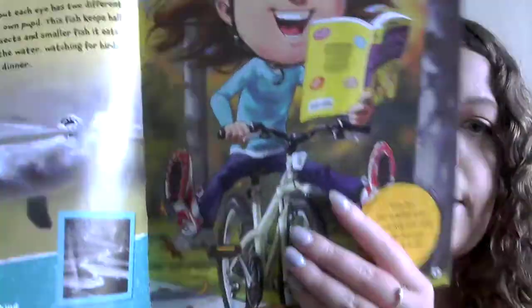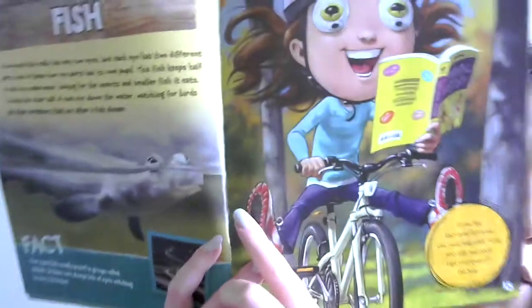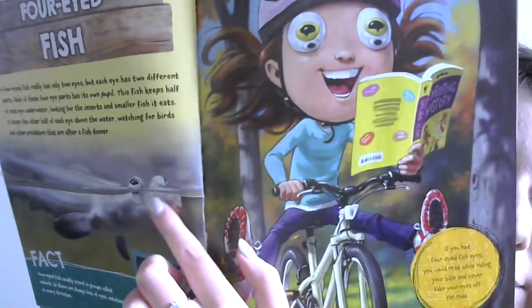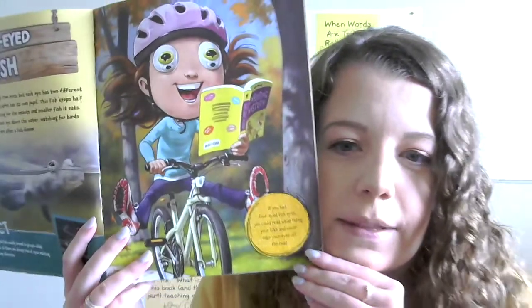So then I'm looking at this picture over here. Sorry, the sun's kind of annoying. Over here. And I'm wondering if it's because one eye goes above the water and the other eye goes below the water. I'm wondering if that's what happens. What do you think?